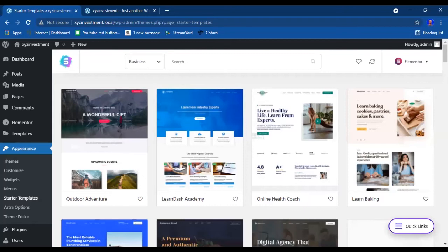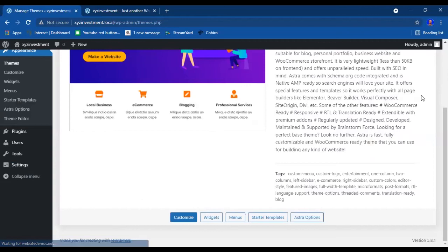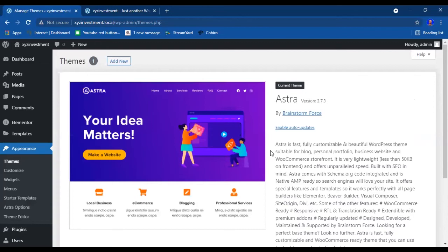Okay, I think it's good practice to delete your templates when you are not using them, so that it won't affect the speed of your website. So after I've deleted those templates that I'm not using, I have the Astra theme that we installed, which is the current theme running on our website. So now the next thing we want to do is import the templates that we are going to use in designing and customizing our business website.